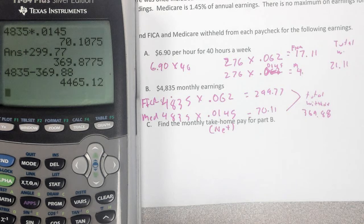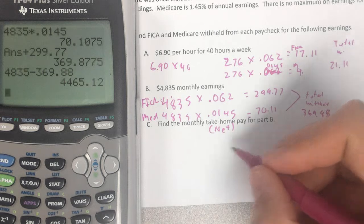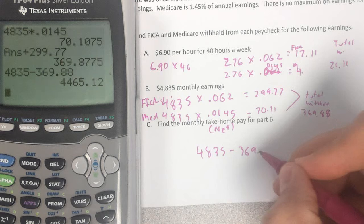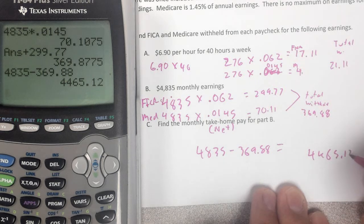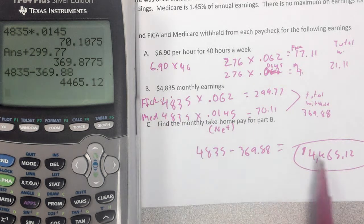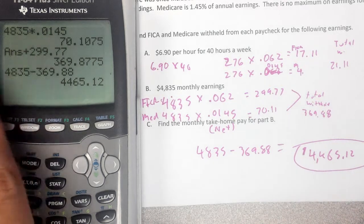I messed up something. Okay, no. So our total take home, which we did 4835 minus 369.88, our total take home is $4,465.12. We earned $4,800 and we got paid $4,400. So we lost about $370 to pay for these taxes.